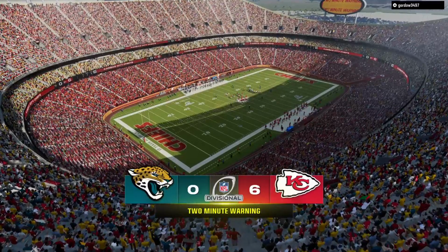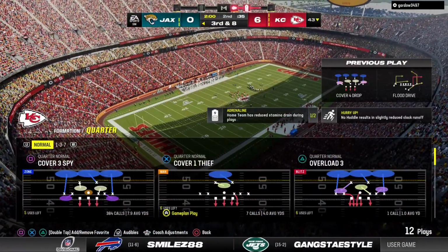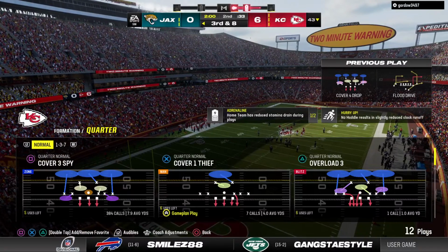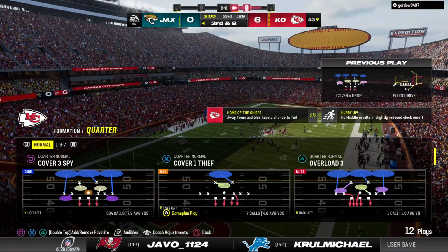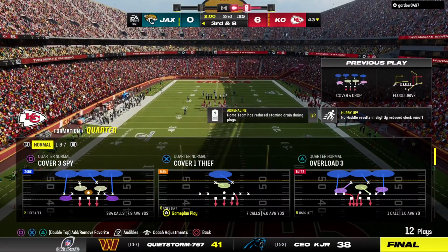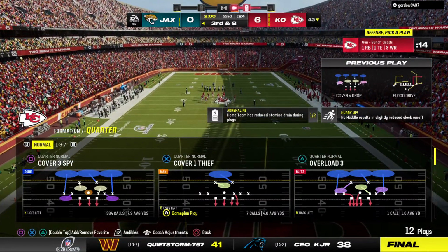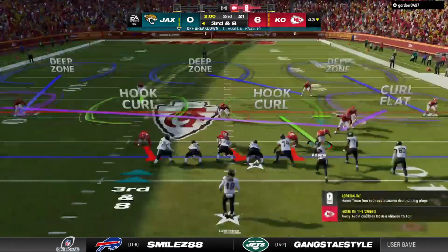Second quarter action, 2 minutes to go on divisional round weekend. We remind you, as we've done all year, that coming up at halftime, we will visit with Jonathan Coachman standing by in Orlando. He'll let you know what's going on here on a very eventful divisional round weekend. They'll see about converting this 3rd and 8.